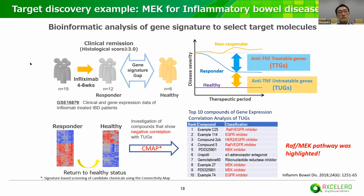Let me introduce one example of actual target discovery. It's for IBD, and as you know, anti-TNF antibody or anti-TNF agent is very effective in clinic. But even in TNF responders, the patient is not completely healthy or normal at the level of molecules. So to cure IBD, a new target was investigated. I won't talk about the details, but the approach was using bioinformatic analysis and clinical information.